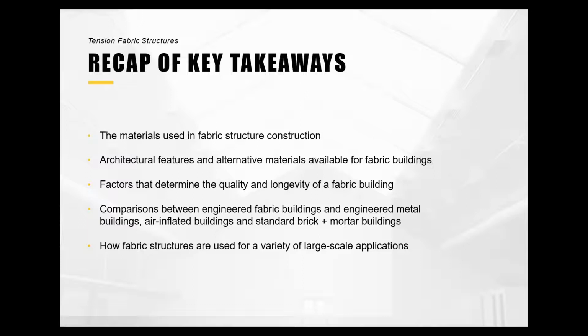Well, we're at the end of the webinar, and I'd like to go over some recaps, takeaways. Again, we talked a lot about the other types of building options that are out there and how we compare, what types of materials we use, the ability to gain other architectural features from different profiles and different materials. We also talked about being able to control our longevity with the different fabric that we're using, and really comparing ourselves to what the competitors have out there.